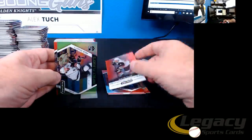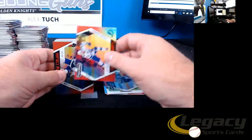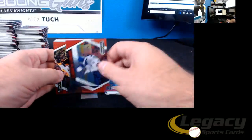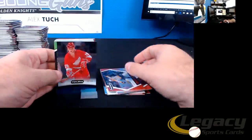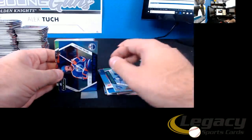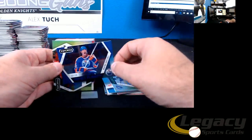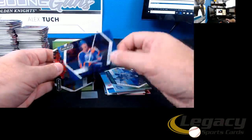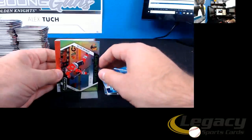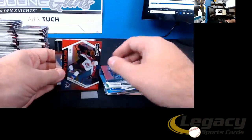Out of 24, Clayton Keller. Drew Doughty out of 16. Steven Stamkos out of 56. Kucherov out of 56. Forsberg out of 56. Yzerman out of 15. Kucherov out of 16. Wayne Gretzky, the great one. Number 9 of 26. 2 of 16, Duncan Keith. Pierre-Luc Dubois out of 24.